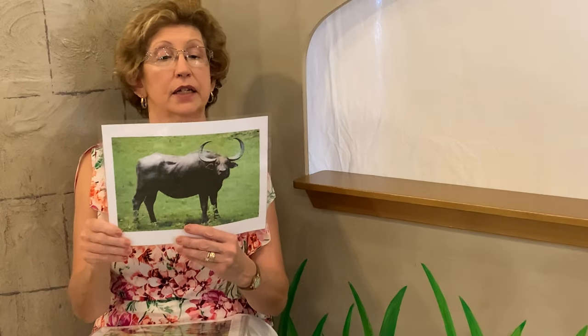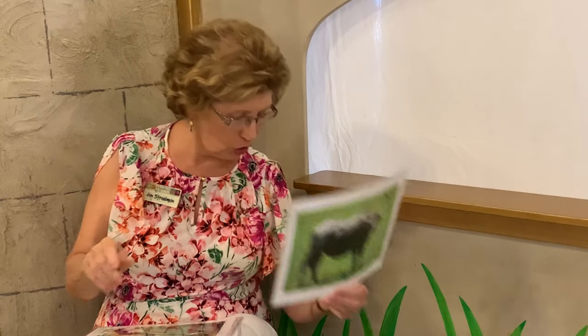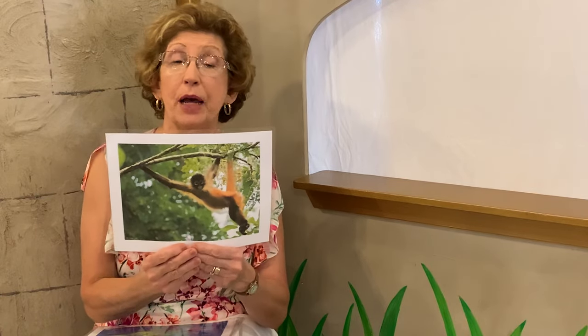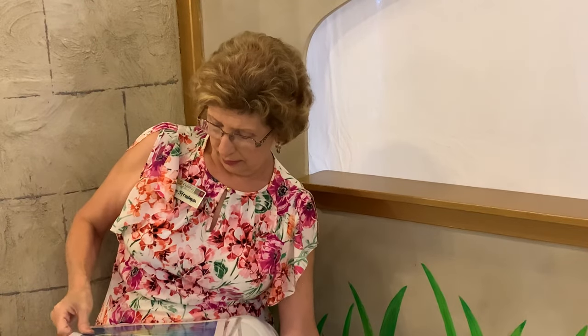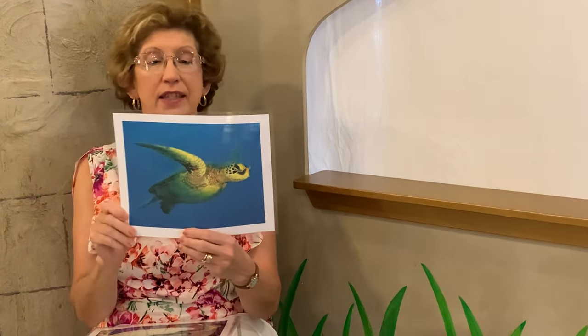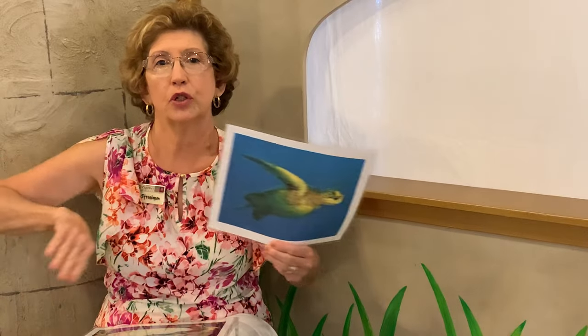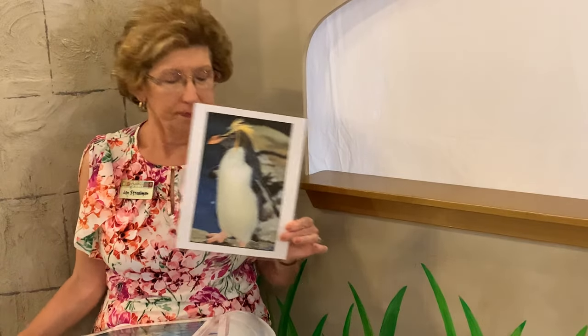And this guy is the water buffalo, and he was charging with those horns. Watch out for him if he's charging at you. I think one of my favorite animals in the story is the spider monkey, and what was he doing? He was swinging. This is another one of my favorites, the green sea turtle, who is swimming. Can you swim along with the turtle and me? And another favorite, the macaroni penguin. He was strutting. I love how penguins walk. They strut.